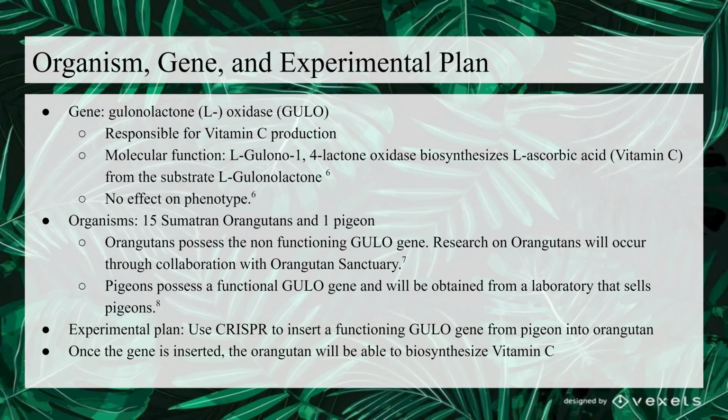We plan on using CRISPR to insert a functioning gulo gene from another pigeon that we'll gather into an orangutan. And once this gene is inserted, we hope that the orangutan will be able to biosynthesize vitamin C, since the functioning gulo gene in the pigeon will be transferred into the genetic sequence of the orangutans.